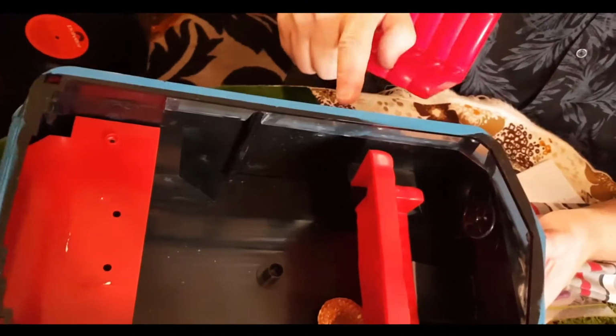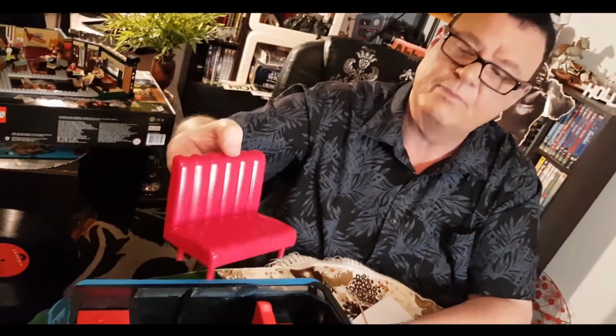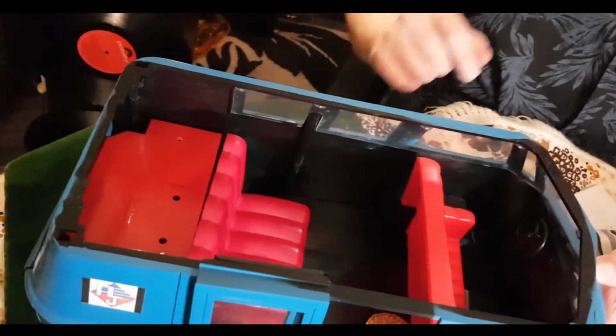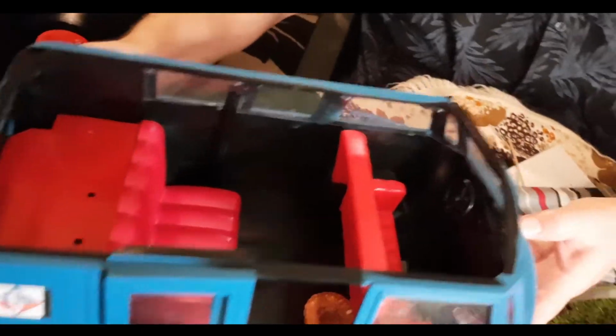This didn't come with a back seat, but from this other generic camper I got, this was in the back of the generic camper. Look how perfectly it matches. And it just sits in there, but that is fine. So I was really happy with that.